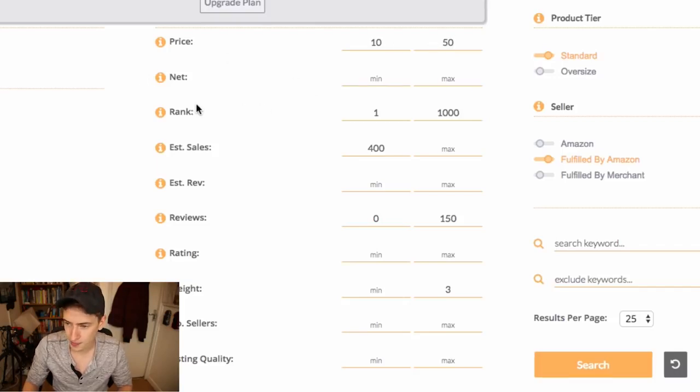The rank, now, usually you can leave the rank. However, I find this important just because the rank is how well it ranks on Amazon. And rank means demand. So if the products are ranking well, it means there's a good demand for it because it's ranking high on Amazon. If the products are ranking terribly, it means it's a bad demand. I'm going to go into that in a bit more detail later on in the video when it comes up.